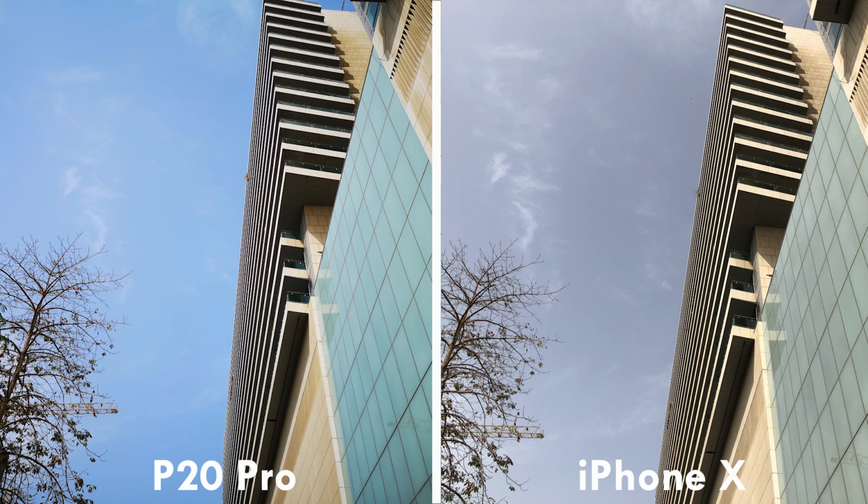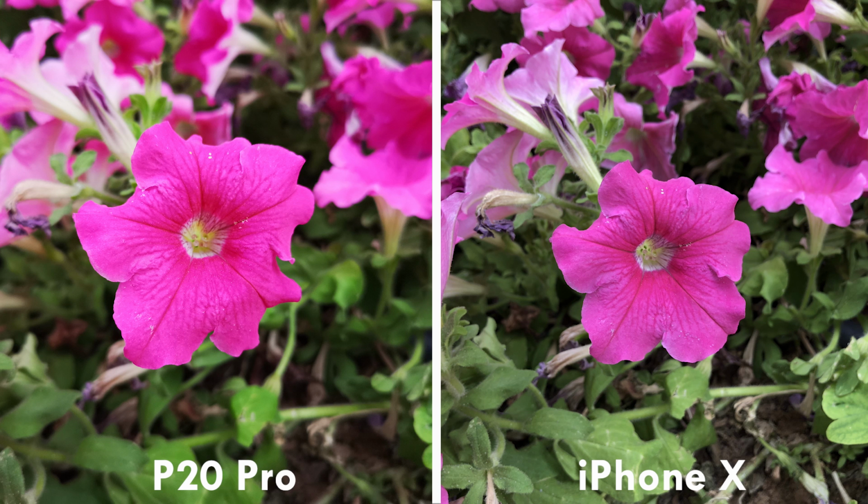We'll start with this first image of a skyscraper, where immediately the P20 Pro image is more vibrant and has more detail in the foreground tree, but the iPhone X captures more highlights, especially in the clouds, and slightly more realistic colors.